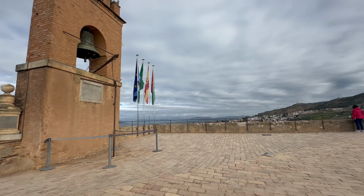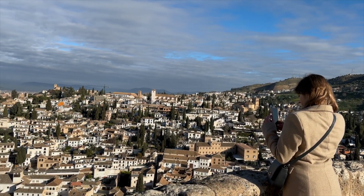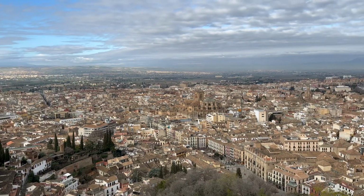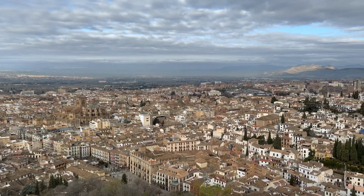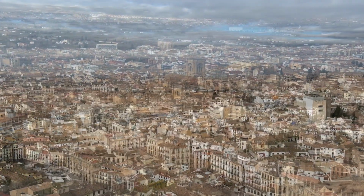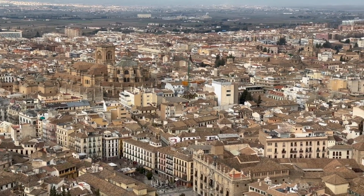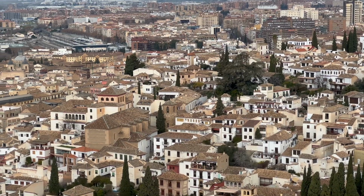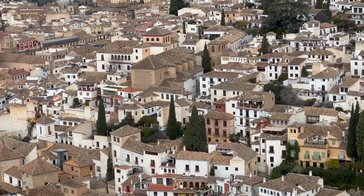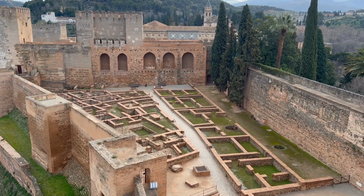Since Alhambra is a fortification, it's obvious that you'll see breathtaking views of the city. Walking through the battlements and towers, such as the Torre de la Vela, you can imagine the strategic importance of the site in defending the city.